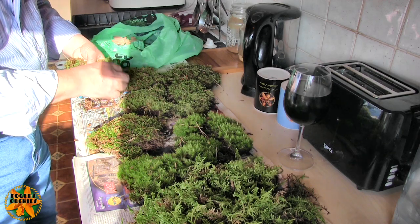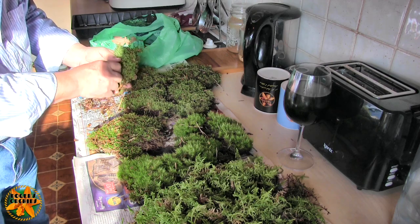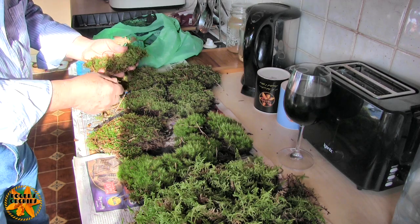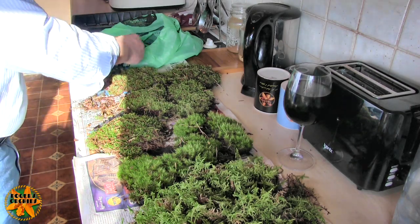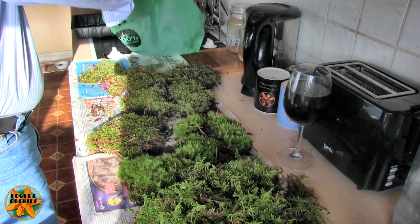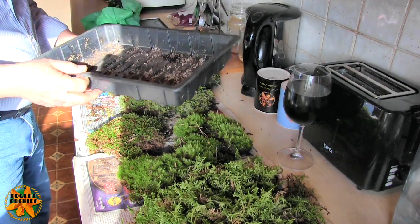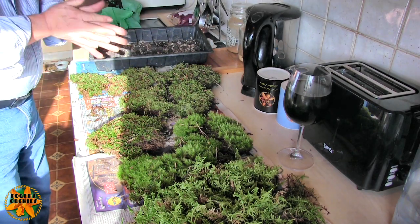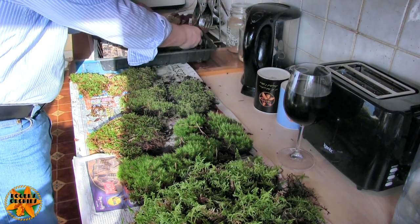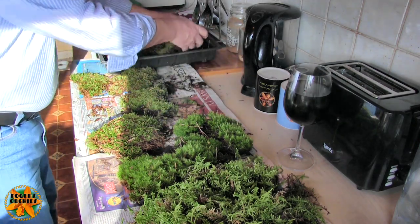Last bit. Right. Away. This tray had moss in it once. This was my moss tray, but the moss level got so low I just let it dry out and the moss died, the little bit that was left, which was very little. Now I'm hoping to be able to use up every little bit of this tray.